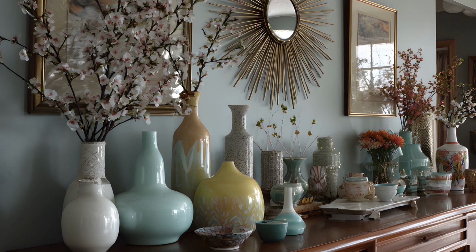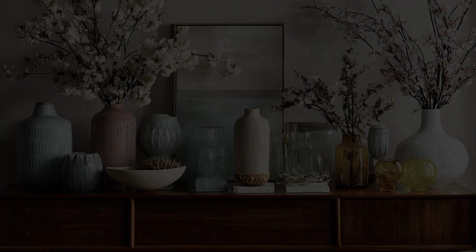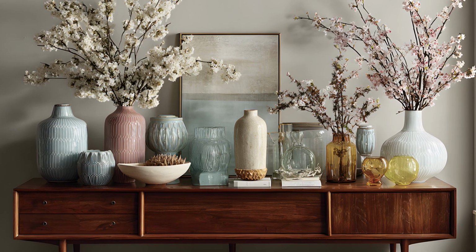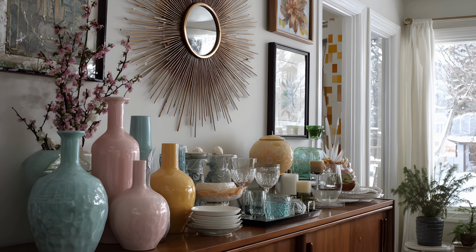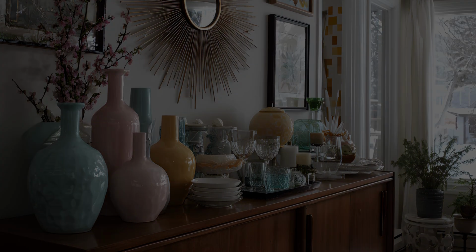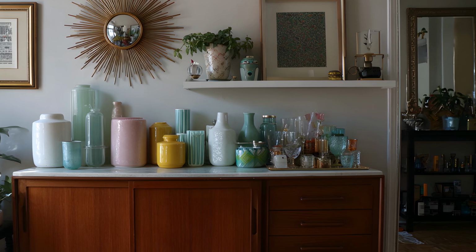But here's the key: restraint. One or two statement pieces per zone is enough. Let them breathe. Give them space. A mid-century room doesn't require layers of complexity, it thrives on clarity. Your boldest pieces should feel like intentional punctuation, not like exclamation marks scattered at random. To tie everything together, choose finishes and materials that harmonize with the broader design: brass, walnut, matte ceramic, colored glass. These elements feel elevated without overpowering the room's serenity.